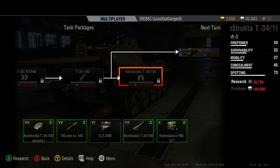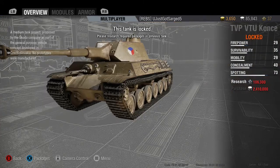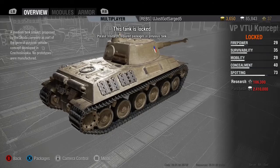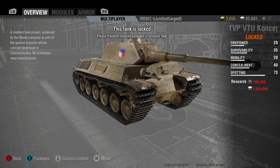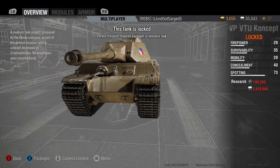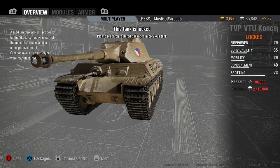Then you graduate up to tier 8, where you start hitting the big boys, start fighting tier 10s. Now this thing looks menacing. This thing looks more like a heavy tank to me than a medium, but it's a medium. A medium tank project proposed by the Skoda company as part of a general purpose vehicle concept developed in Czechoslovakia. No prototypes were manufactured. It looks like a heavy tank, and you can tell by the gun mantlet and the way the gun looks. It's an 88. It's a German 88. I'm not sure what year this was designed in.